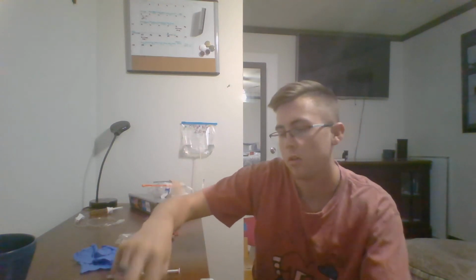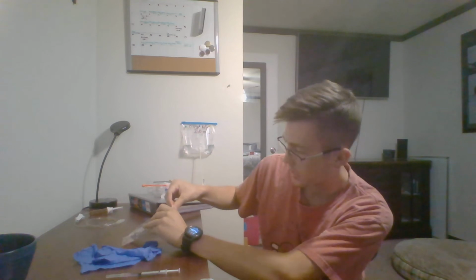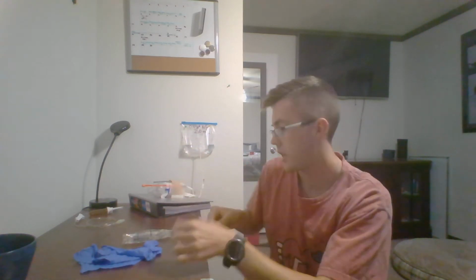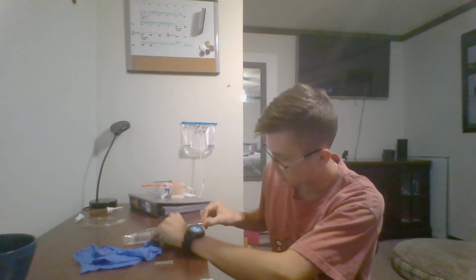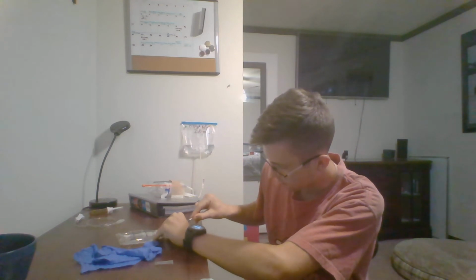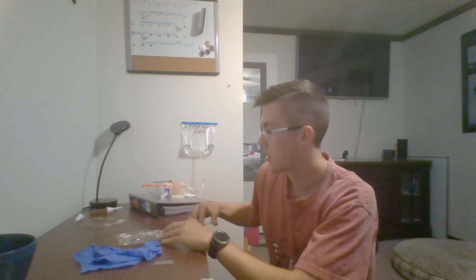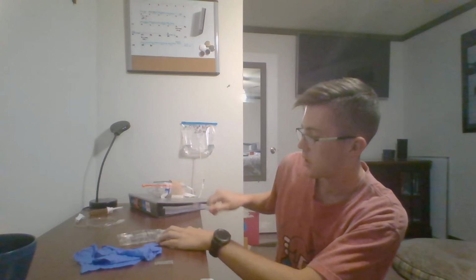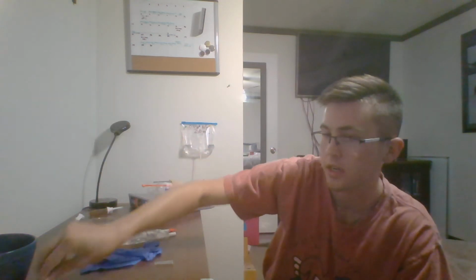I will then take an alcohol prep pad and I will clean my secondary tail port. And then I will inject my medication into the bag. Then I will immediately place this in the sharps container. After I have done that, I will then gently massage the medication to make sure that it is all mixed together.